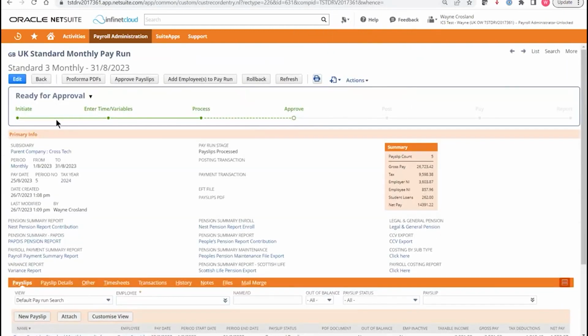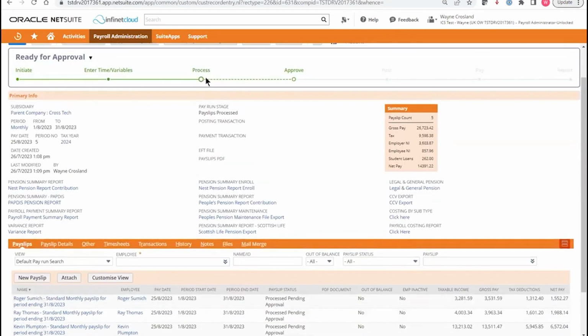Now, when I say skip a whole lot of steps, that was where we initiate. In the middle here is time and variables. So the assumption is that any time that's coming through from a HR system or a clocking in system or a TNA system or any variables or any changes have already been approved before they get to payroll. You can approve them within the payroll process, but I want to get to the point of processing and doing that. So at this point, what I've done is I've processed.